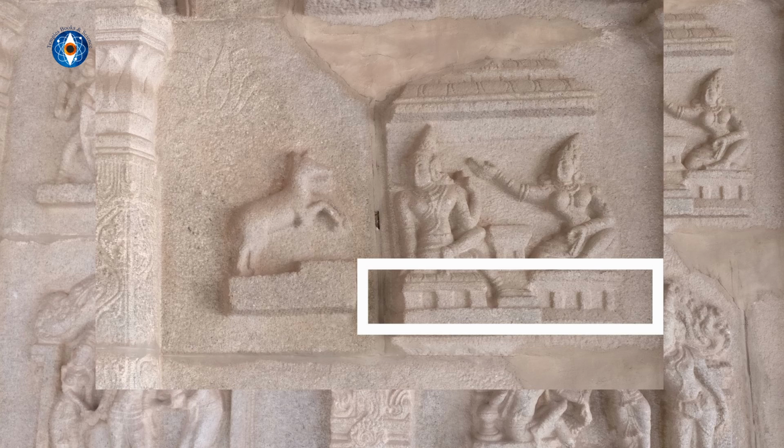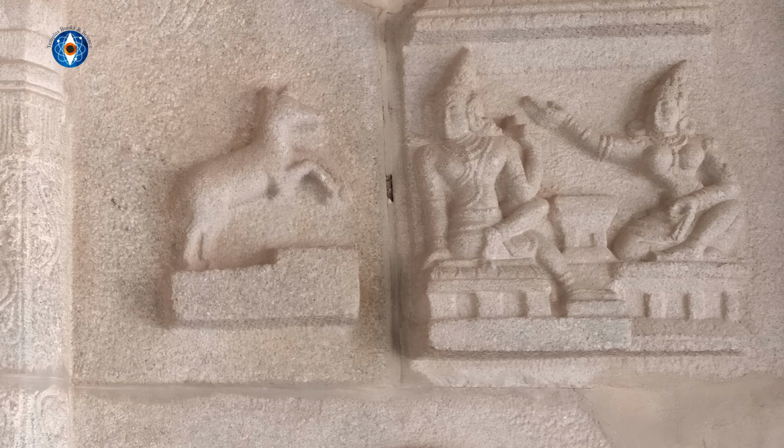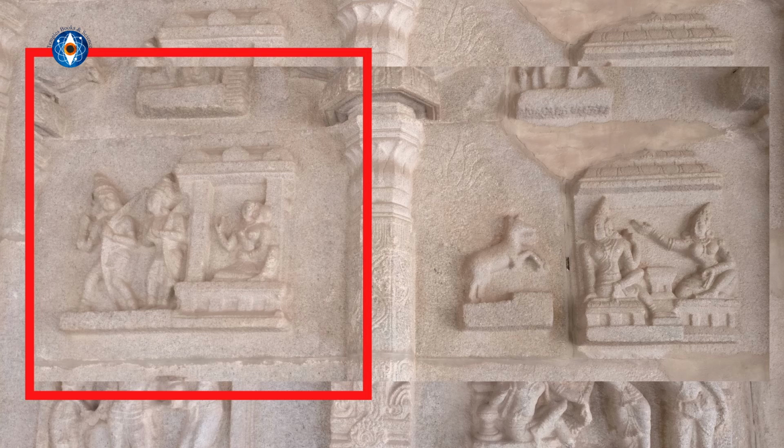They are seated in a thinnai, a seating area in front of their cottage, which you will see even today in old village houses. Rama's head is turned towards the deer. The deer is prancing in front of the cottage. Rama asks Lakshmana to guard Sita and goes after the deer.